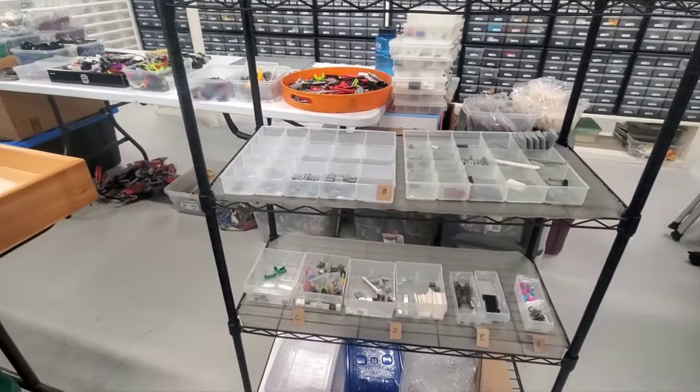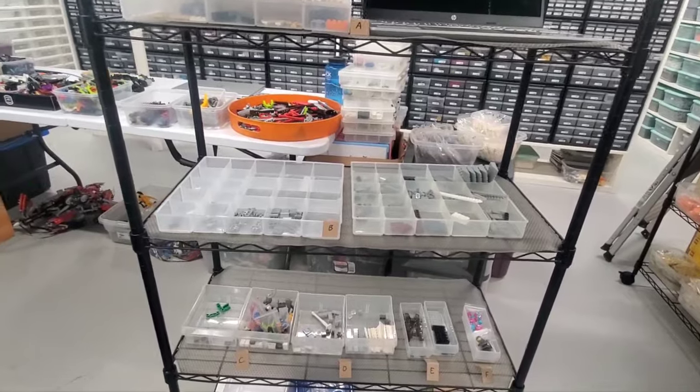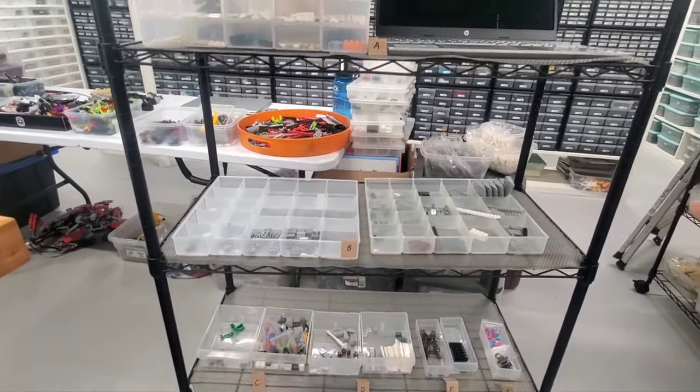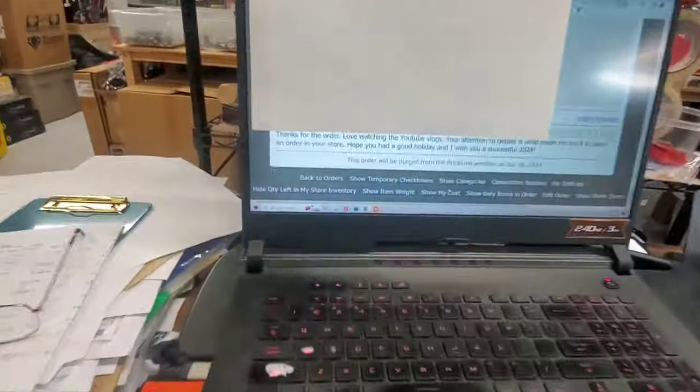I still have that seventh order that I'm going to need to pick. And an eighth order came in while I was picking. The order itself isn't particularly large or anything, but it has a message attached to it. And I'm going to show the message right here.